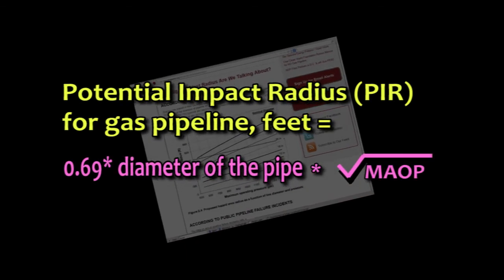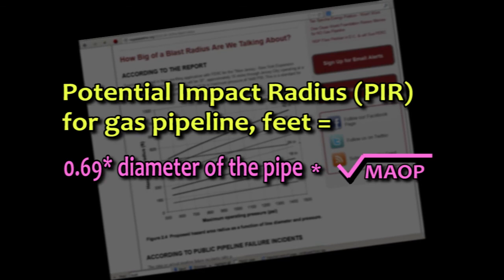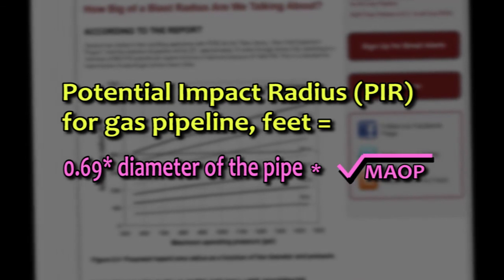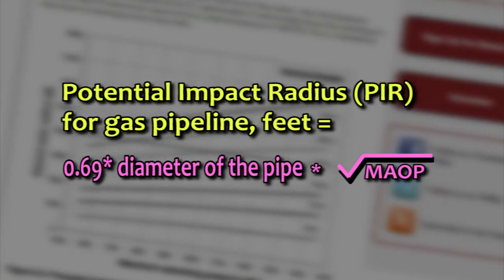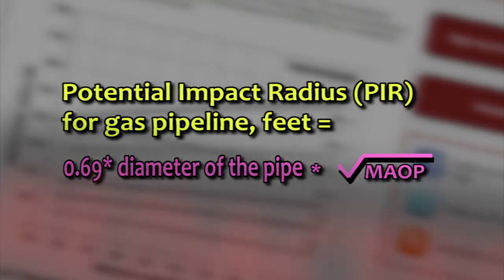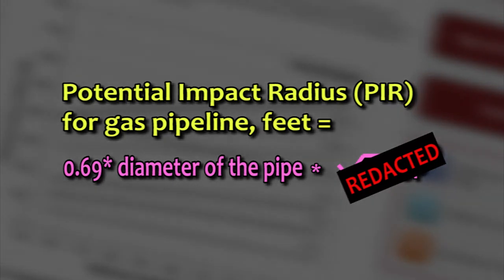So, the first part of answering the question, do I live in a high-consequence area or not, involves calculating the potential impact radius of the nearest natural gas pipelines in your area. And this radius is expressed by this formula. Note that you need to know the diameter of the pipe and the maximum allowable operating pressure of the pipeline in order to do this calculation. If the MAOP is kept secret from you, like Dominion is asking FERC to do, then you don't know. You can never answer the question, do I live in a high consequence area?